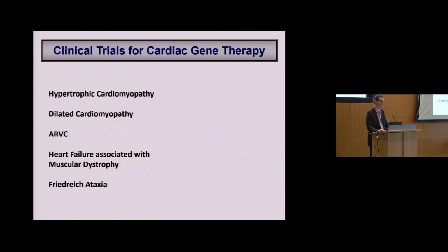So what kind of conditions are we thinking about treating? There are hypertrophic cardiomyopathy, so when your heart muscle gets too thick, dilated cardiomyopathy, where the heart enlarges and becomes weaker, ARVC, and also heart failure that is associated with several muscular dystrophies.